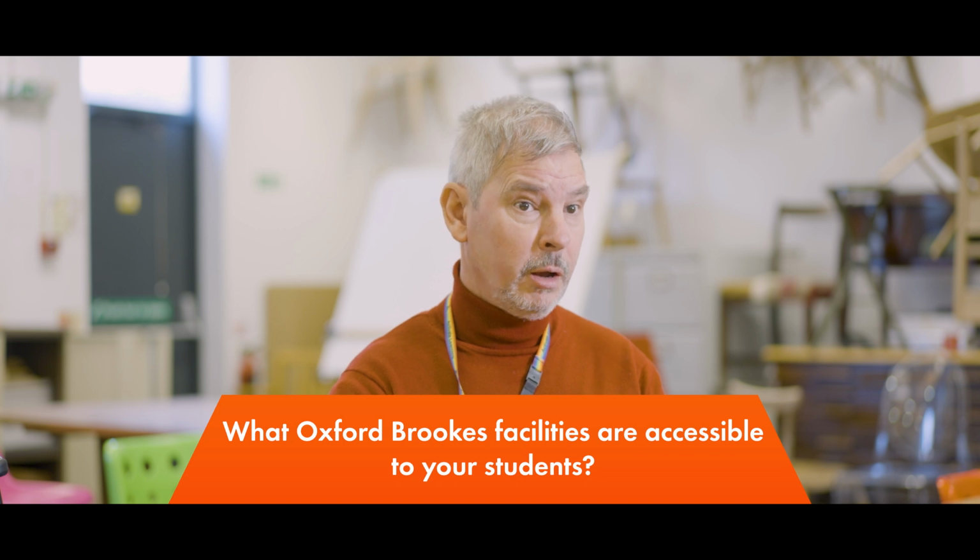The students on the course are actually Oxford Brookes University students. The qualification is an Oxford Brookes University qualification. All the teaching takes place here, but all our students are entitled to apply for halls of residence. The vast majority of our first years will be living in halls of residence at Oxford Brookes. As far as facilities, they're able to use the student union.